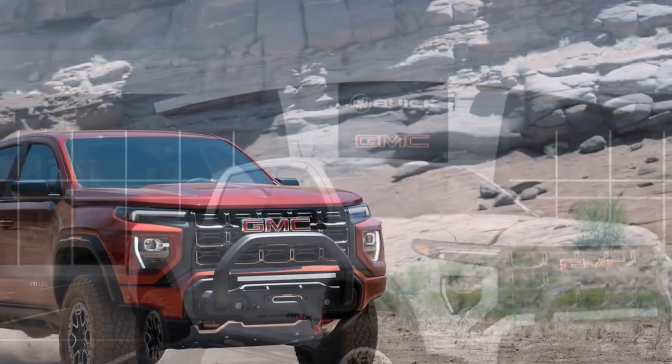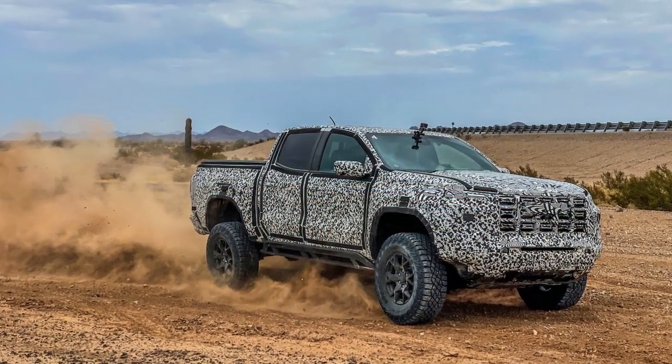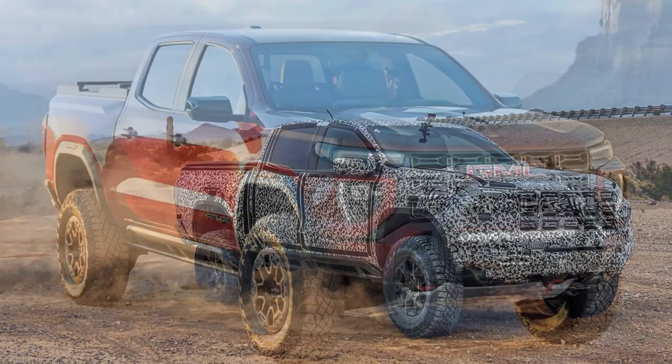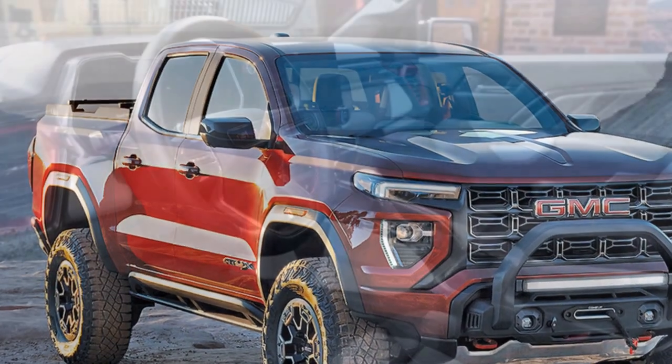Towing capacity. The 2023 Canyon AT4X is also capable of towing, making it a practical choice for those who need to haul trailers or equipment. Towing capacity. Depending on the engine and configuration, the Canyon AT4X can tow up to approximately 7,000 pounds when properly equipped, which is competitive within its class.